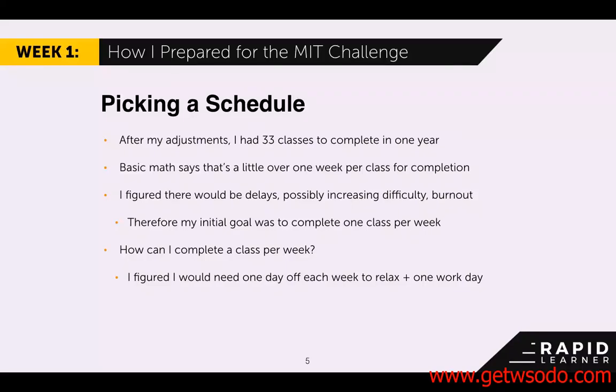So I figured that every single week, I'm going to need at least 1 day off each week to relax. Considering this is a project that's going on for a year, if I study nonstop, that's not going to be good for my long-term productivity. So I want 1 day that I can just relax. And I also want 1 work day.